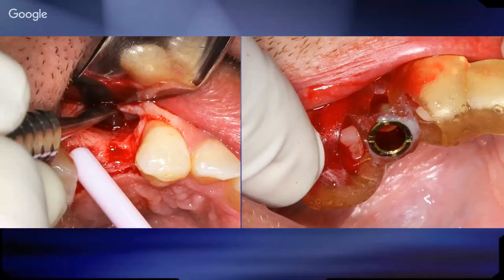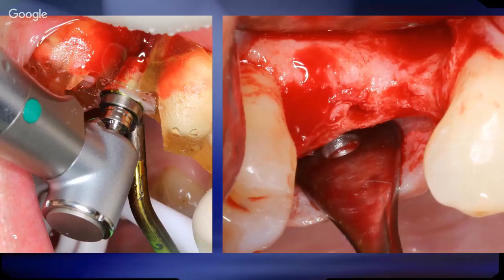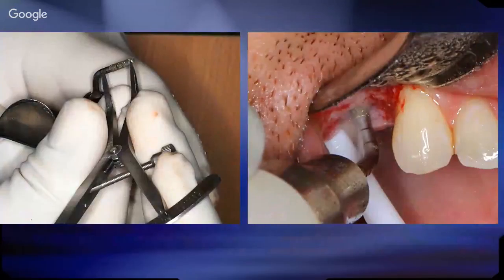We, of course, print our guide from the Blue Sky plan. We go ahead and reflect our flap, place the guide, and drill the initial pilot hole through the guide. And it's going to stop us just short of the sinus floor, directed into that septum. We're going to take advantage of that bony septum in the sinus. We're actually going to use a piezotome here as well to do the prep for the implant.